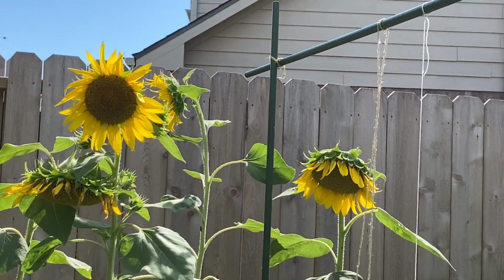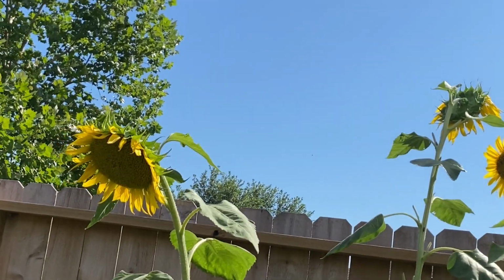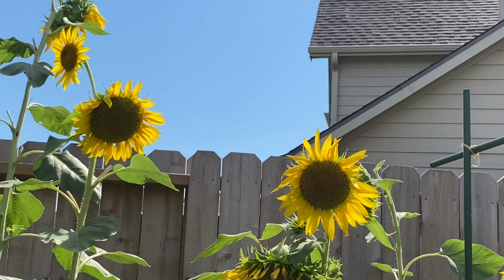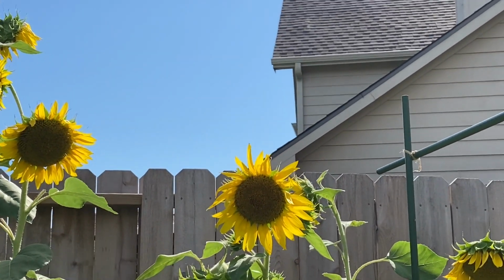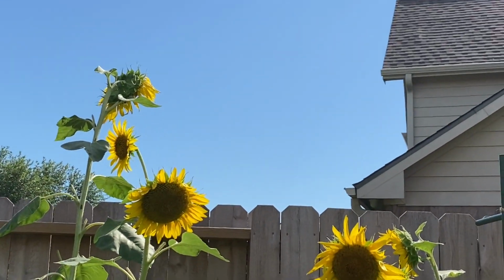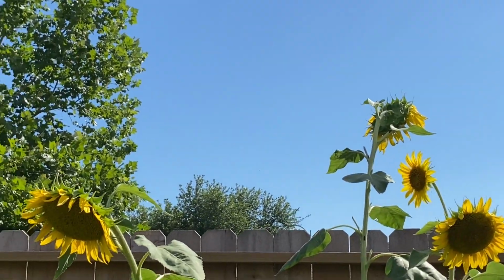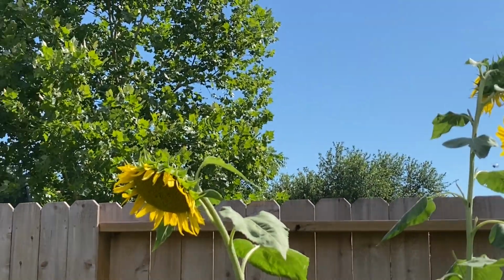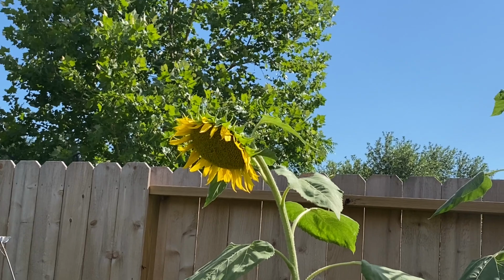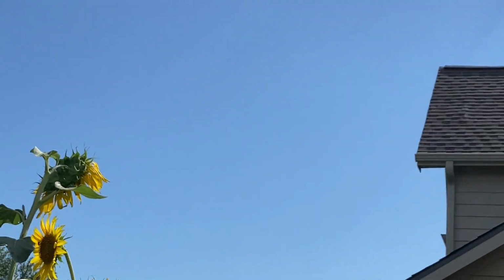Okay, I said this year I definitely want to have lots of sunflowers, because I need black oil sunflower seeds to make microgreens, because you know how yummy sunflower microgreens are. The other one is huge. I like that one. This one is huge. Some of them are big.